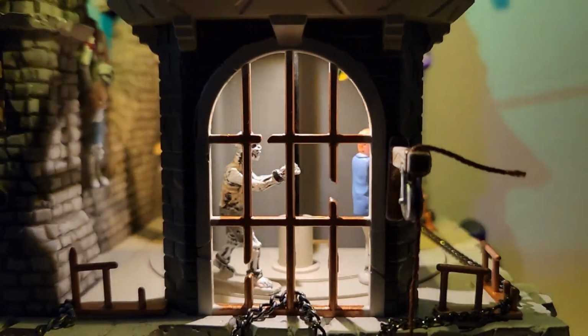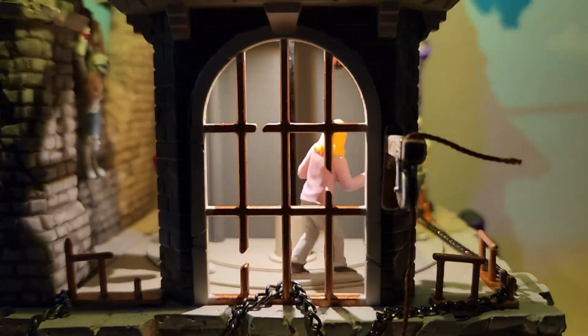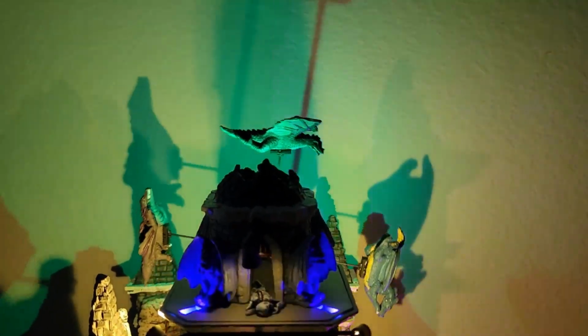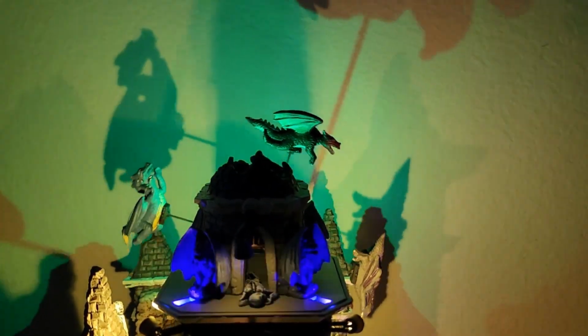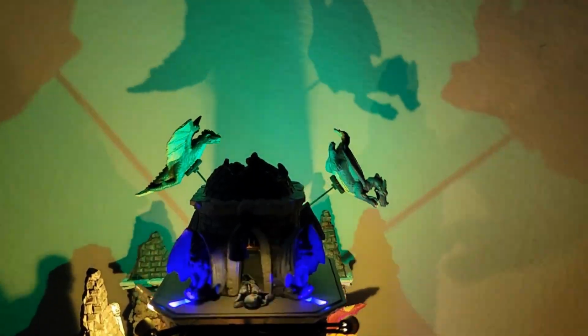You also have this scene of the people getting chased by the skeletons. There's even a flickering light inside that adds a really cool effect to it. And then you've got the dragons on the back that fly around, which, by the way, do come detached. You have to put them on the back yourself. But again, really cool effect. It's actually a similar effect to the Last House on the Left that they did all those years ago.